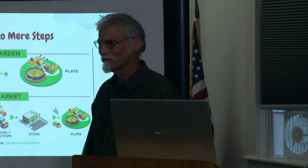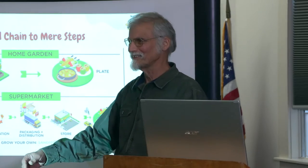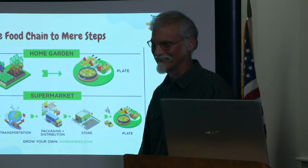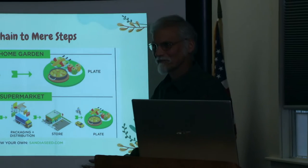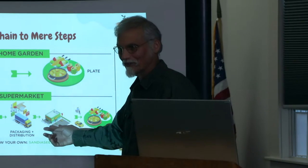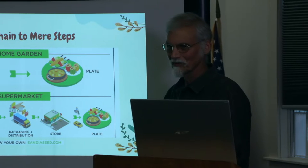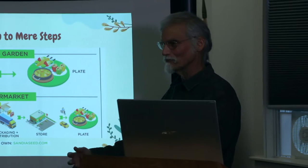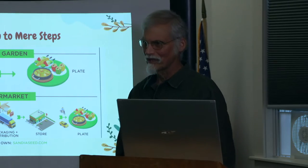Notice how when you go into the supermarket, on the outside edge you've got all the fresh food and the dairy and everything. And then you go in the center and you've got all that packaging. You've got more packaging than you've got food. So the food forest, just like a regular garden, lets you short circuit all that stuff. And the one advantage that the food forest has over just a regular garden is that it can become a self-sustaining system, so that as time goes by, you have to put less and less work in it each year to get the same amount of food out of it.